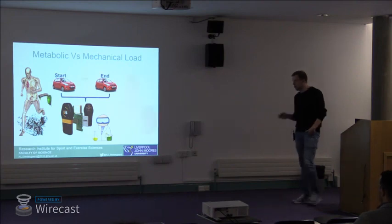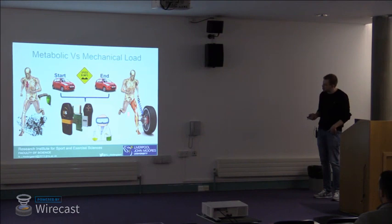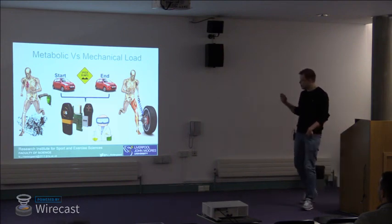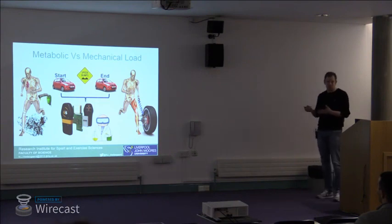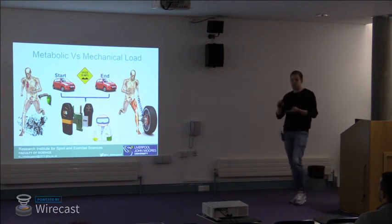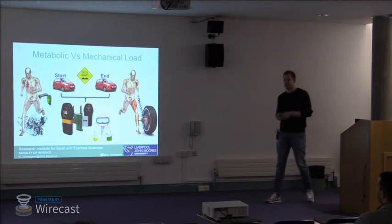The other thing you could look at is the mechanical load. If you think of the mechanical load of a player, again, you relate it to a car: you have your car riding from one point to an end point. Within there, there are some speed bumps, and those speed bumps are absorbed by something. If you think of a car, it's your shock absorbers that absorb those forces that it's exposed to when it runs over the speed bumps.